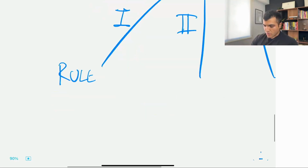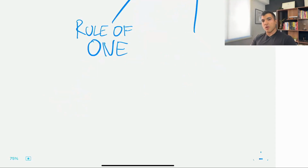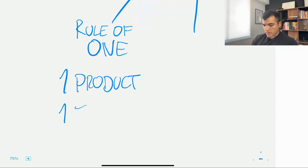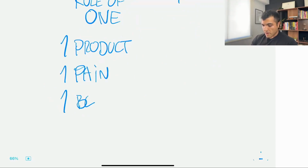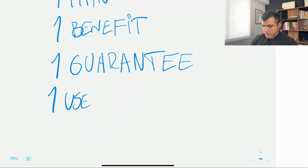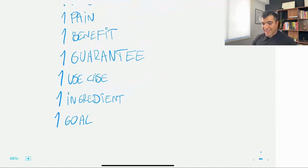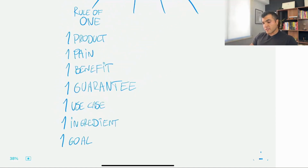First, we have the rule of 1. Every single email that you create should follow the rule of 1. Every email should only focus on one product, target one pain, or discuss one benefit, or feature one guarantee, or talk about one use case, or double down on one ingredient, or one motivation, or one goal, and so on. The more you try to sell multiple products, multiple benefits, and all of that into one email, the more the message gets diluted in people's brains, so the less convincing power they have. I will show you some examples of that.